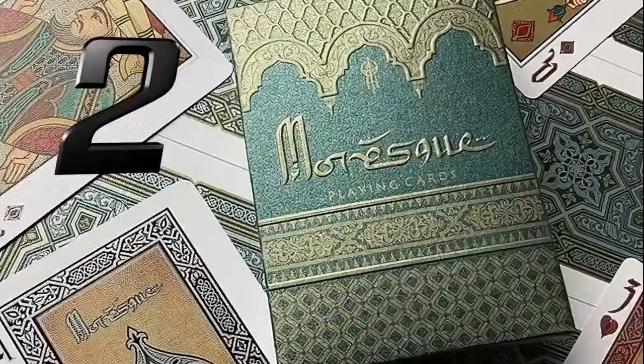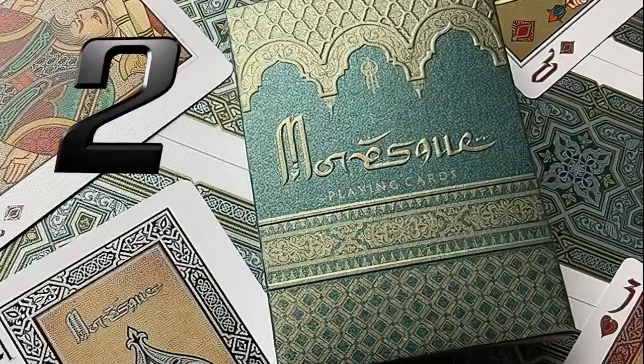Number 3 was awesome. What do you got coming in at number 2? Deuce. But I gotta say, number 2 is a really exciting one here. This is an interesting one because there's 2 versions of this one, and we went for the more common one. Sometimes it's nice to show off some of the more fancy ones, but we want to go with the deck that everyone had a chance to get their hands on. So coming in at number 2 this week, we have the Moresque deck from Oath Playing Cards, aka Lautrec.